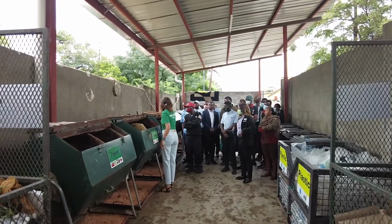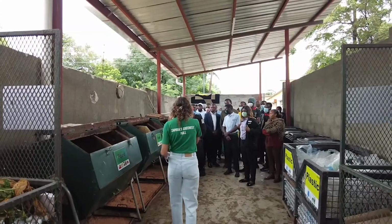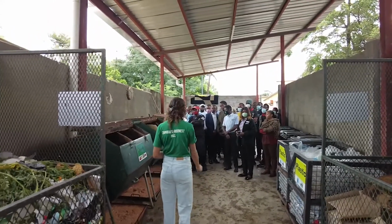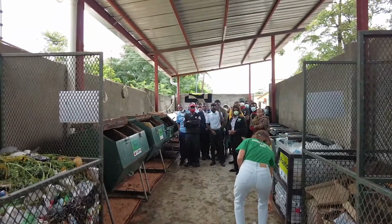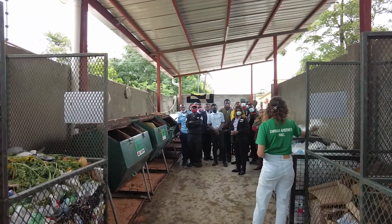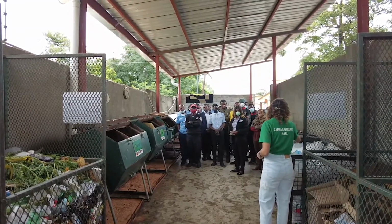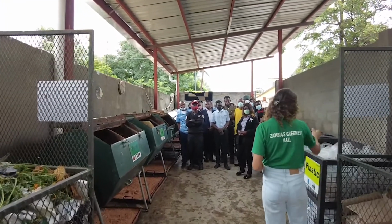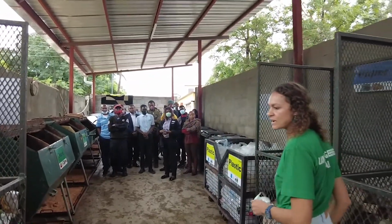So really lovely completed compost over there, full of nutrients, really no smell, very safe to touch. You can see the plastic waste over here, a lot of it coming out of Pick and Pay supermarket and the eateries. This is nice clean plastic which we can then sell onwards to plastic recycling companies. And you can see the paper waste here as well.